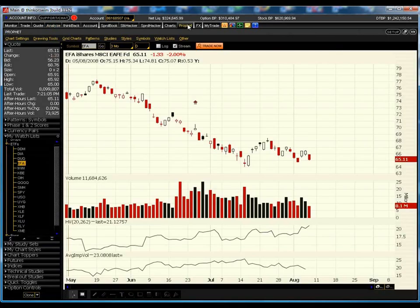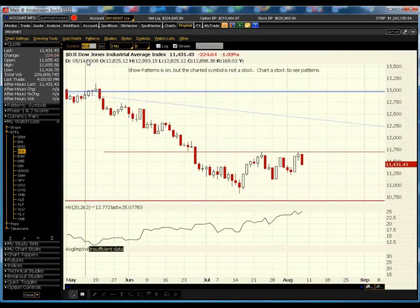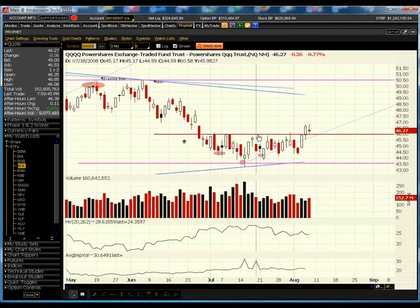Number one is that if we just take a look at a graph for a second of the Qs, on this particular day the Qs went from a low of 44 to a high of 45.97. That was a 1-point move in the Qs. On the Dow, that was a 300-point up move. So you can see the Qs don't move as much. That's why I like to do it on the Qs.